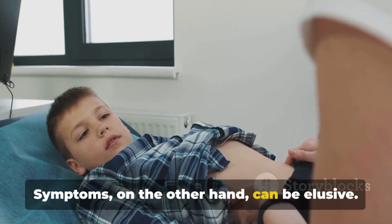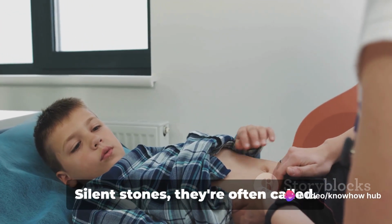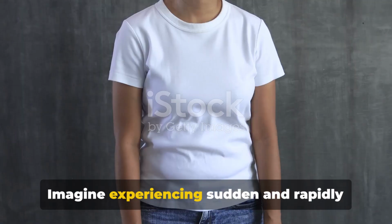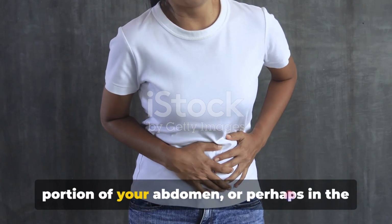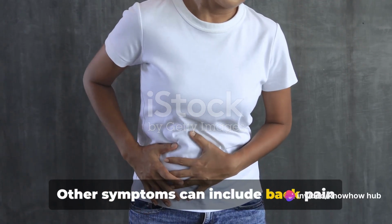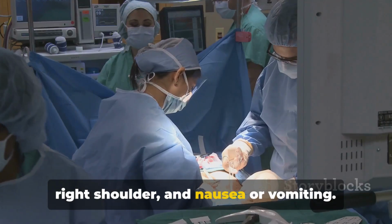Symptoms, on the other hand, can be elusive. Many people with gallstones may not even know they have them. Silent stones, they're often called. But when symptoms do occur, they can be quite severe. Imagine experiencing sudden and rapidly intensifying pain in the upper right portion of your abdomen, or perhaps in the center of your abdomen, just below your breastbone. Other symptoms can include back pain between your shoulder blades, pain in your right shoulder, and nausea or vomiting.